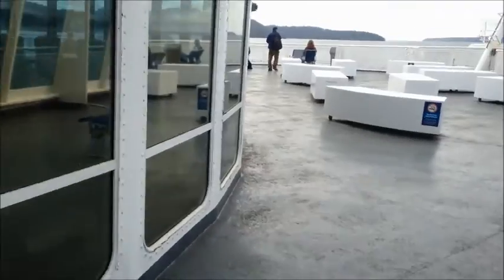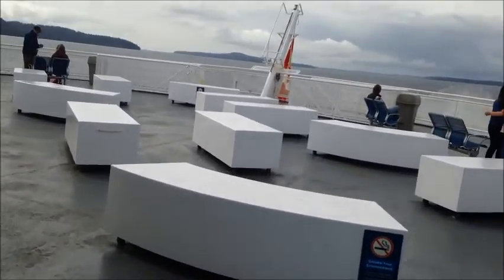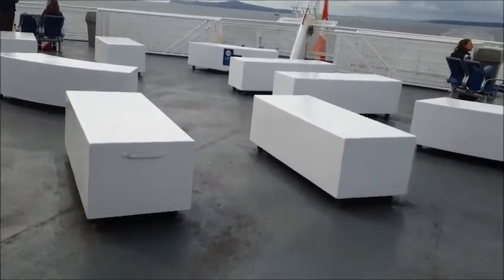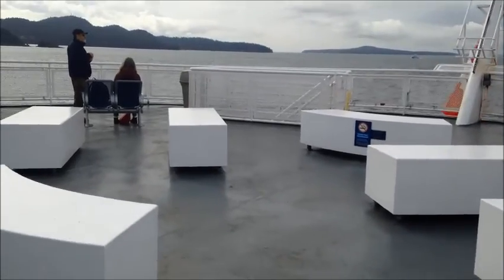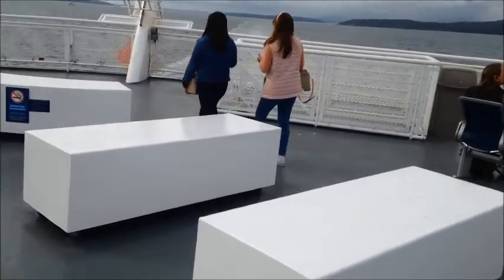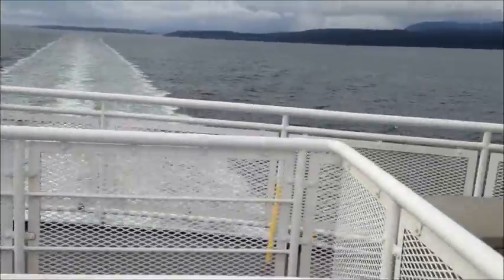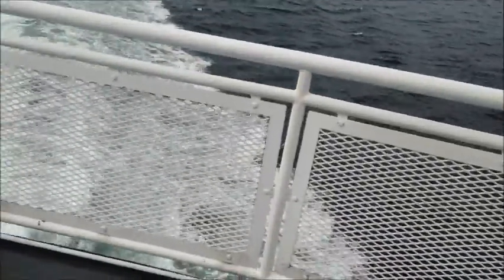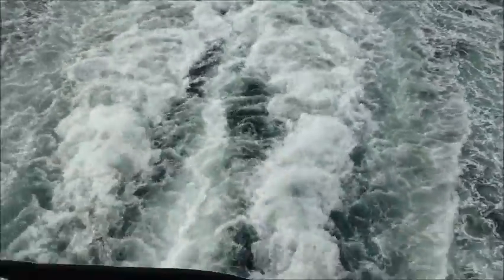We are cruising at around 22 to 25 miles an hour right now. Although according to my GPS, once we get to the open sea, it's going to go up to about 30 miles an hour, and that's around the top speed. The total trip on the ferry alone is around 60 miles, and it takes about 2 to 2.5 hours, depending on the conditions.